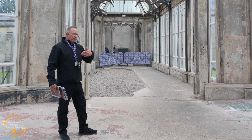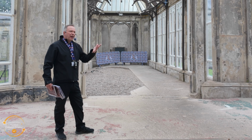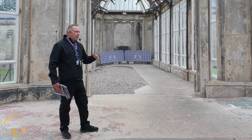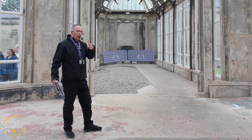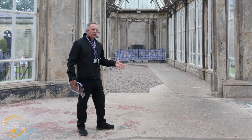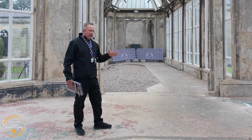For some time, the guides here, including myself, didn't know why, but I found out through the archives of Shrewsbury in Stafford that she was on an industrial tour of the Midlands. She actually stayed 3 nights at Shrewsbury Hall near Stafford, and she just came here for lunch. So this was basically a whistle-stop tour as part of a grand tour of the industrial Midlands.